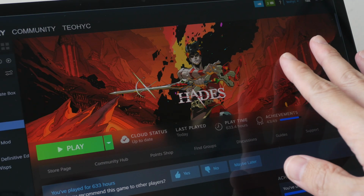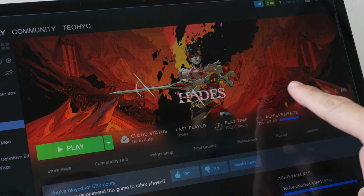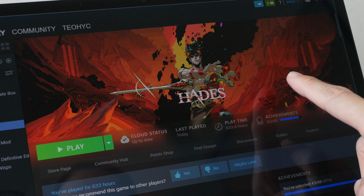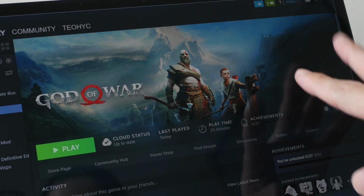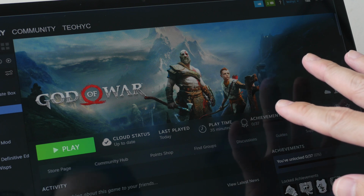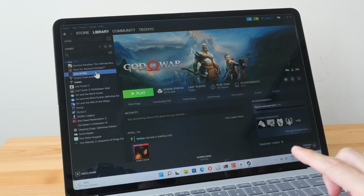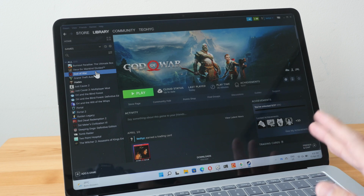With Hades, I was able to get 70 frames per second while gaming with the native resolution, which is 2400 by 1600. And with God of War at native resolution, I was only able to get 25 to 30 frames per second. So gaming with AAA titles is not going to be ideal. However, if you play games that are less graphics intensive, you can still get an enjoyable experience.